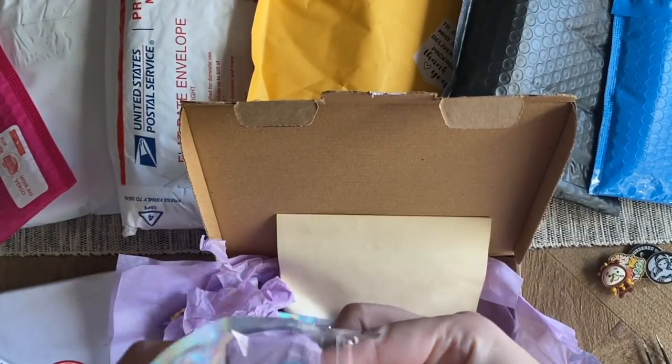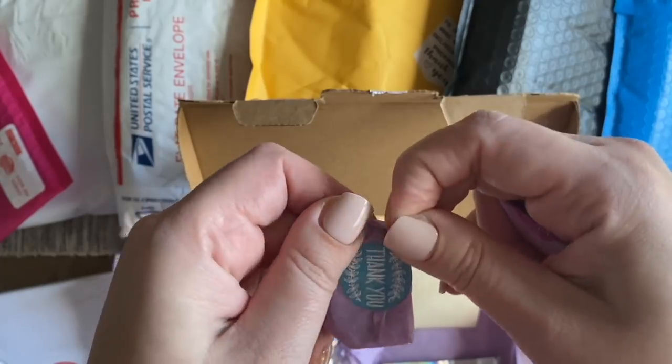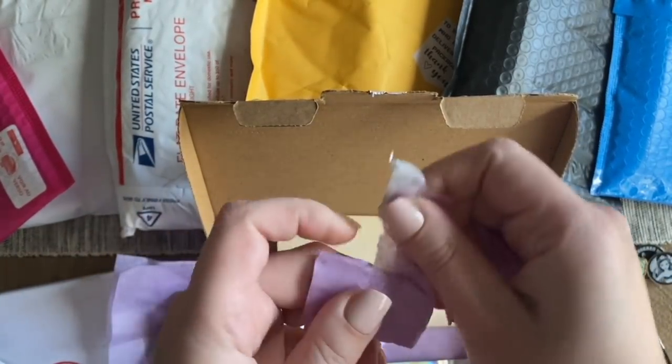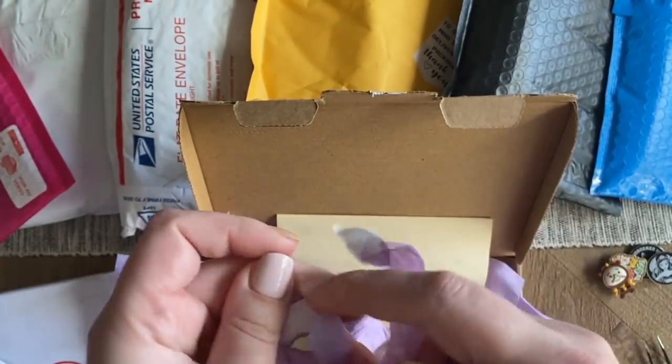So you guys, you are never, ever, ever obligated to send me anything whatsoever, but I certainly don't want to downplay how much it means to me and how much I super appreciate something as sweet and thoughtful as this. Oh my gosh.